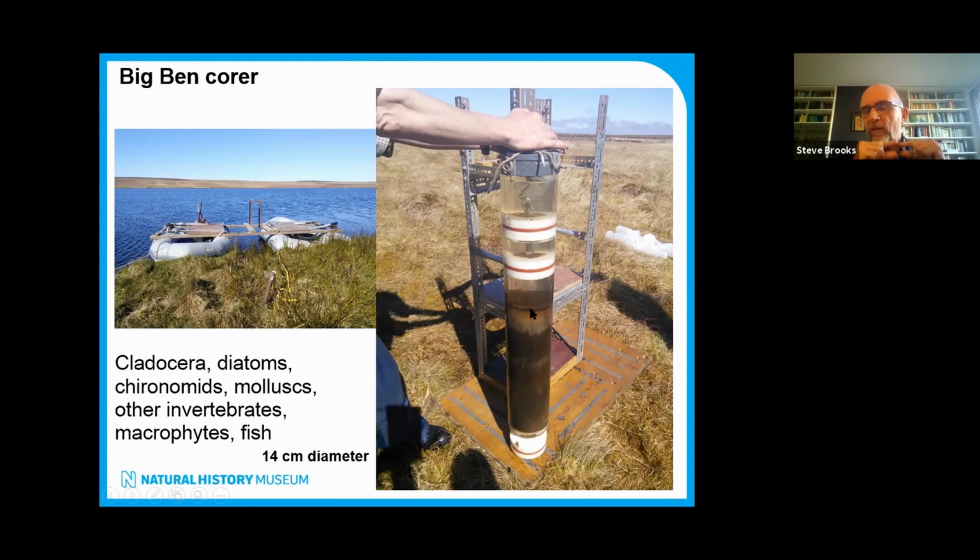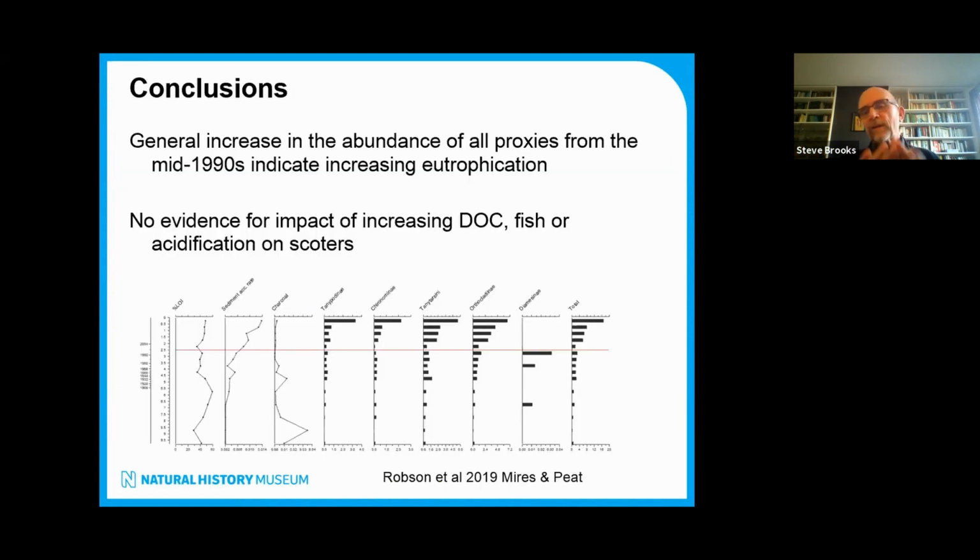But it means you collect a lot of sediment, and so it enabled Hannah to look at not just midges, but also Cladocera, diatoms, mollusks, other inverts, beetles in particular, macrophytes, and also fish, to try and build up a picture of how the entire ecosystem in these lakes is working and how that might influence the productivity of the common scoters. I'm not going to summarize all the data, just show you the midge data here.